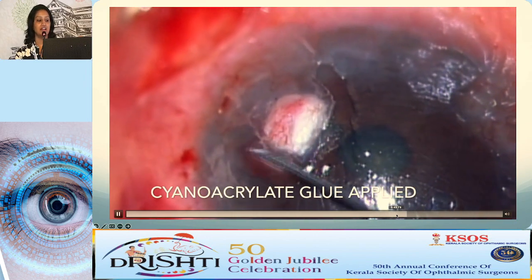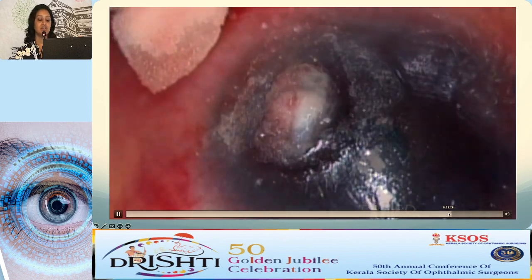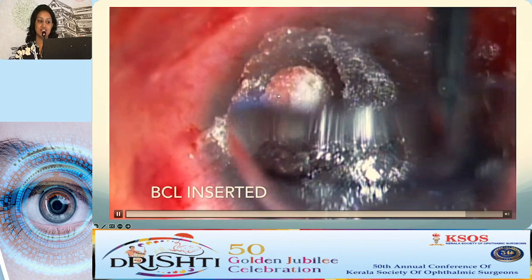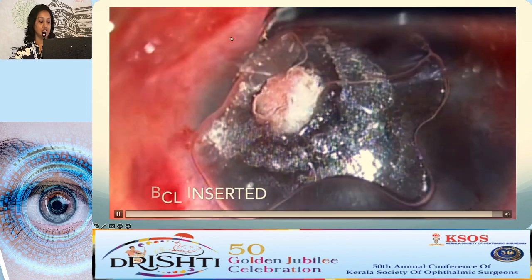And once you've done that, you simply apply the cyanoacrylate glue over the Tenon's graft, and this will give a double support. And here, as you can see, it's a peripheral lesion, and even if vascularization is induced, it would not affect the visual outcome in this patient.